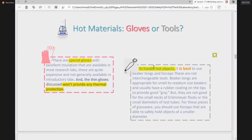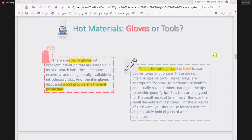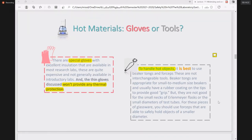Continue, Sahar, what about handling a hot object? The best way to handle hot objects is to use beaker tongs and forceps. These are not interchangeable tools. Beaker tongs are appropriate for small to medium-sized beakers and usually have a rubber coating on the tips to provide good grip. But they are not good for the small necks of Erlenmeyer flasks or the small diameters of test tubes. For these pieces of glassware, you should use forceps that are able to safely hold objects of a smaller diameter.